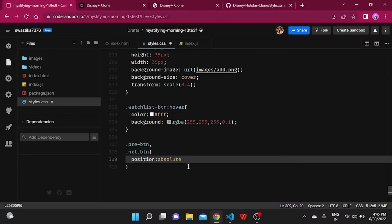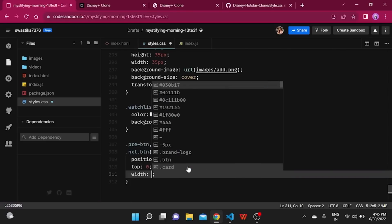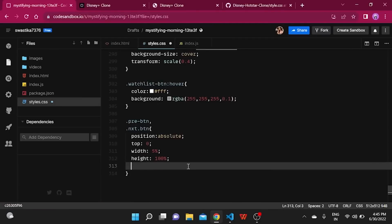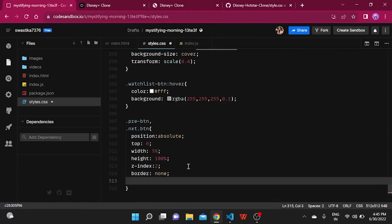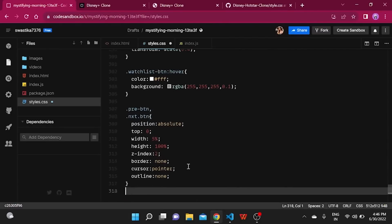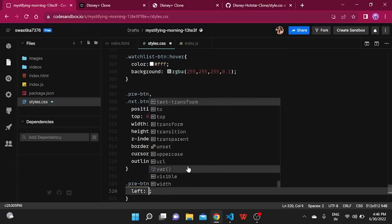The position should be absolute. We have zero margin from the top. Width is 5%. Height 100%. The Z index as 2. We don't need any default borders. They are coming by default until and unless we put it there. Now the individual attributes of both these buttons. So the pre button, we want the left margin as 0.